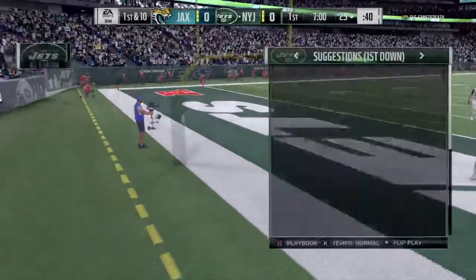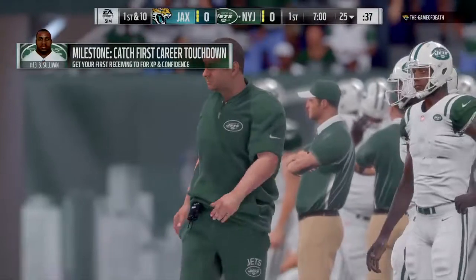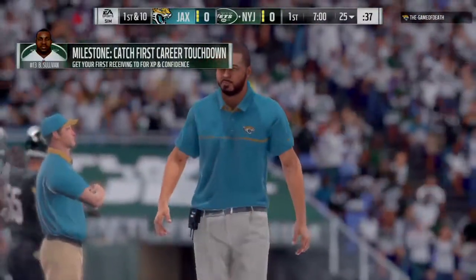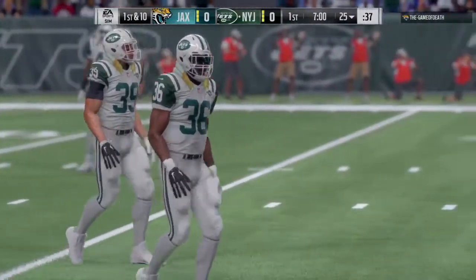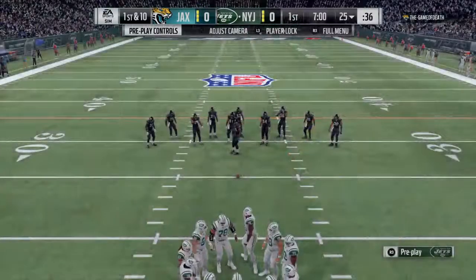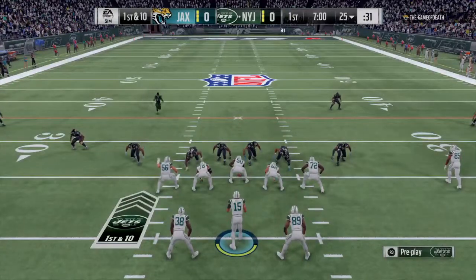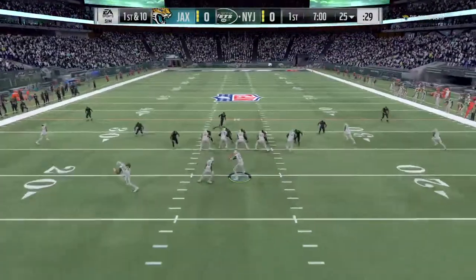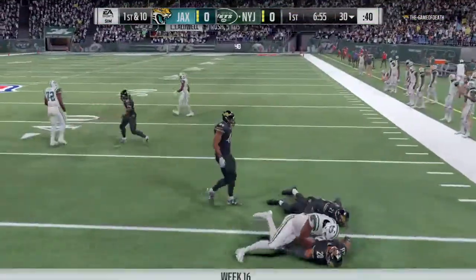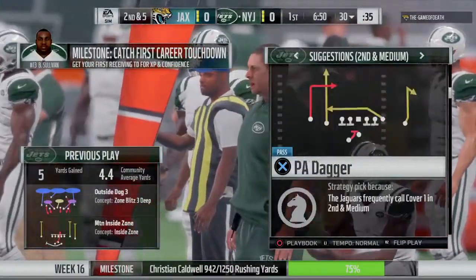And this will be a touchback as that sails over the end line. They'll run it now out of the gun. And he'll go down right at the 30-yard line. Give him 5 on the carry there, and it'll be second down.